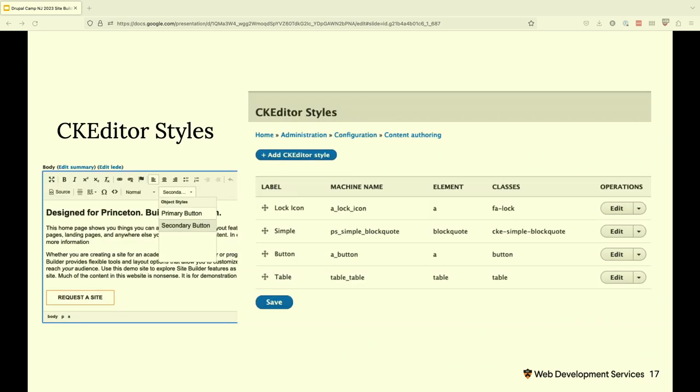Likewise, within CKEditor, we have something called CKEditor Styles. This is another module that we contributed back. And there's a UI to define what styles are available within CKEditor. In this case, this button here for request a site is just the normal link that was added in CKEditor. And then you click the link, and then you can click the styles dropdown and apply primary or secondary button.